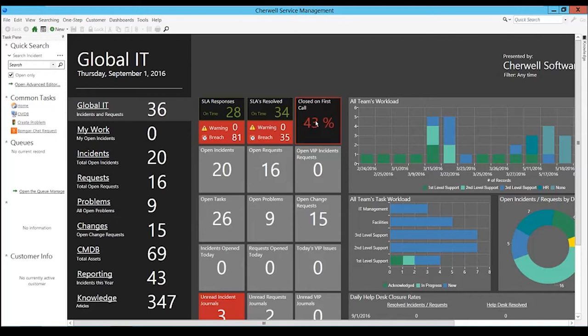In deference to a lot of the other tools on the market, one of the unique things about Cherwell is they provide, out of the box, a huge library of data and information in the form of these widgets that you can simply drag and drop onto a dashboard like you see before you, so that you can understand exactly what's going on with your service desk, your staff, and your customers, without spending days and weeks configuring complex calculations or trying to figure out percentages. It's a very drag and drop environment.